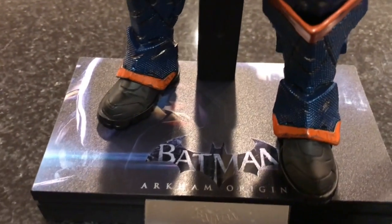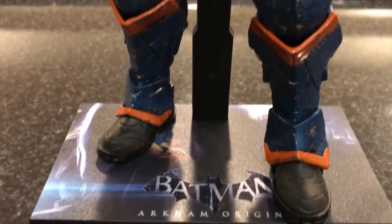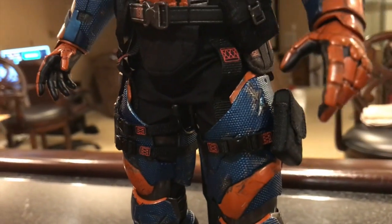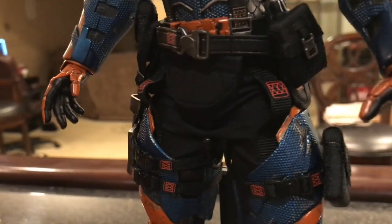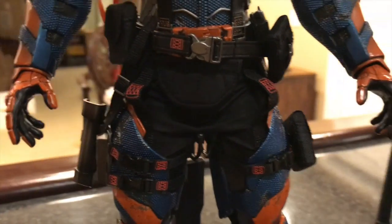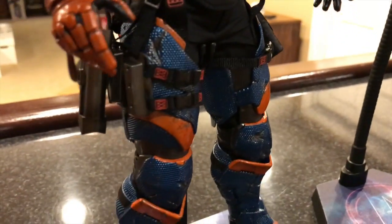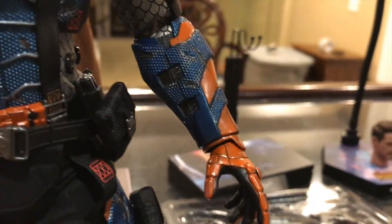You can see the base there, Arkham Origins. And I think this figure might get me to purchase any future Arkham Origins Hot Toys figures that come out. They've got to be doing a Batman, because they haven't done an Arkham Origins Batman yet. But let me show you this thing up close, because I'm really, really impressed with this figure.